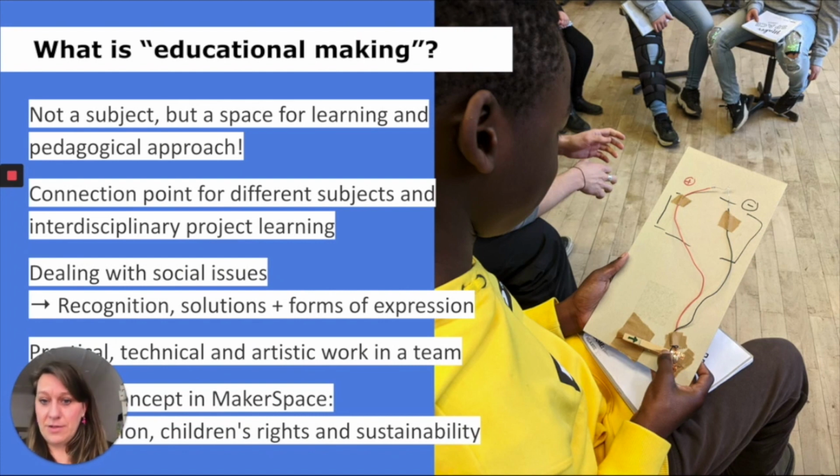The idea of having a makerspace in a school is for different subject teachers to be able to go in there and connect the content that they're having in their class with pedagogical making, with projects that the kids can do in order to internalize the idea of a content and not just learn the content by itself.